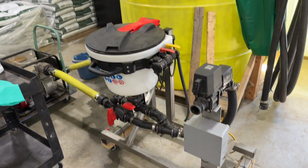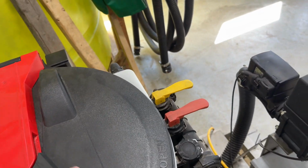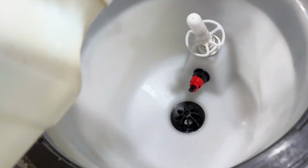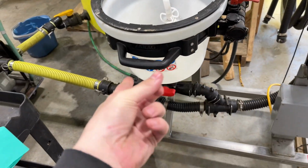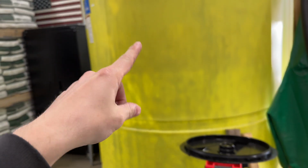All right, guys, back at the shop. So, kind of like we were saying, this is what we have at the shop for mixing. So your chemical, like say you're using whatever liquid Dimension, you pour it in. This has a little bottle rinser. So you put your bottle in there, it rinses it out a couple times, what you're supposed to do following the law.